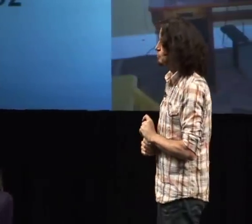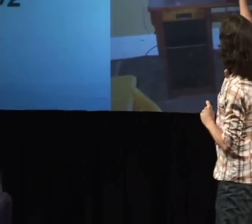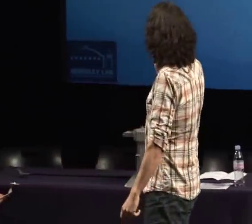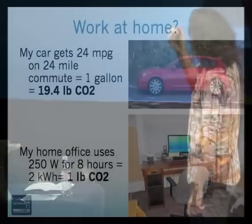Because I said earlier that about half the energy, for individuals in the state is transportation. It's things like driving your car to or from work. Me personally, I drive from Alameda to Berkeley. It's about 24 miles round trip. I get roughly 24 miles to the gallon, which is convenient, because then I know I use a gallon. And in a gallon, there's about 19 pounds of CO2. So I drive to my office, I use my 19 pounds of CO2, right?